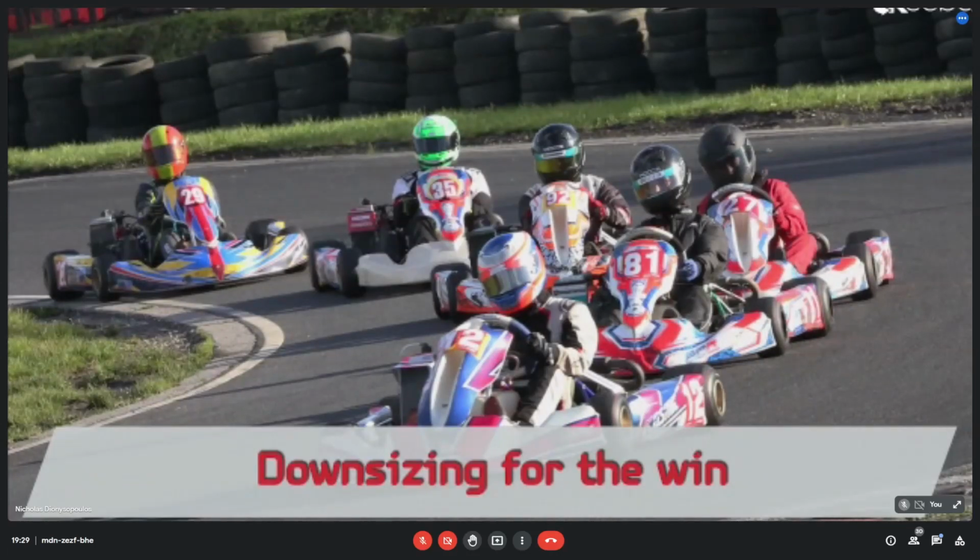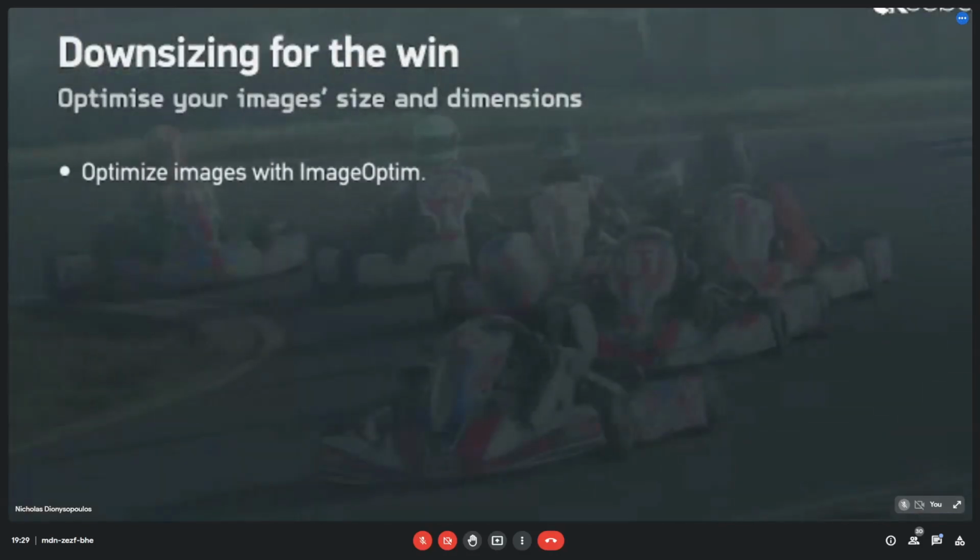Downsizing your site also helps you win the speed race. You have a lot of images on your site, but probably those images are much larger than you need. And I'm not talking about just cropping them. Cropping them is one thing. Ideally, you should have the image in several dimensions, but we're going to see about that later.